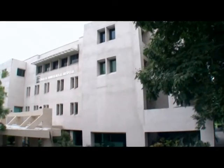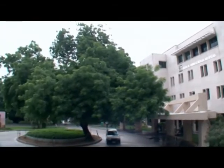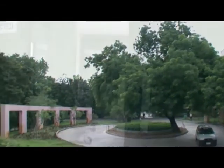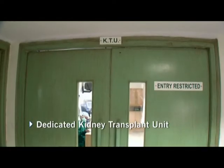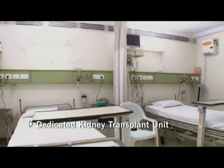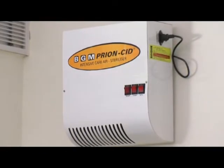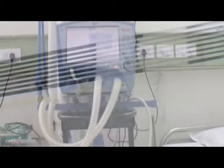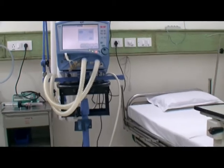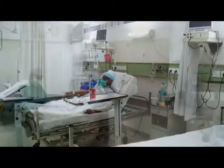A major reason for the success of BAGH as a kidney transplant facility is the infrastructure that is in place. A special kidney transplant unit, or the KTU, offers a sterile, post-operative environment. The KTU is equipped with special air filters so that the chances of infection are minimized. The KTU comes with dedicated life-saving equipment and round-the-clock patient monitoring.